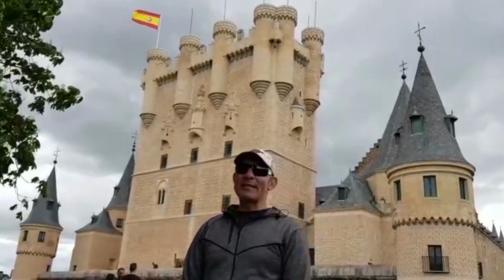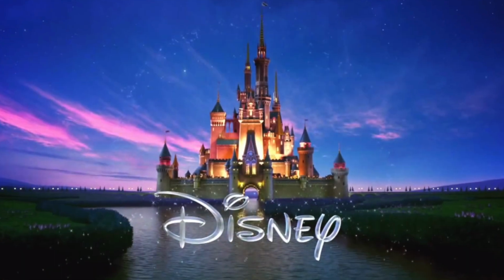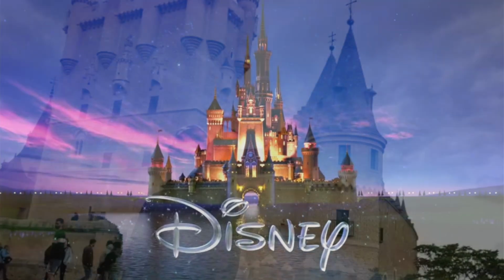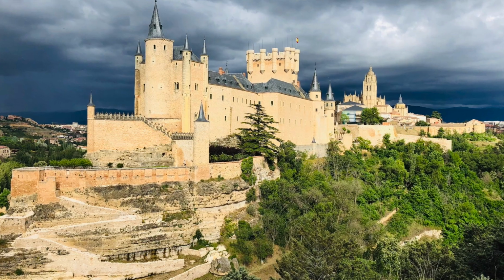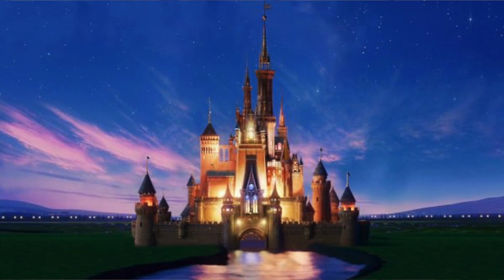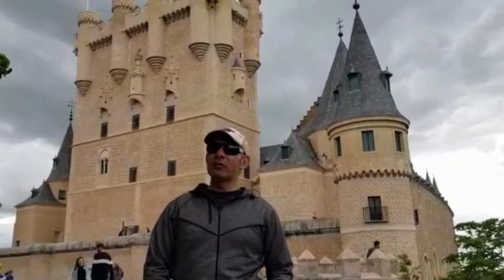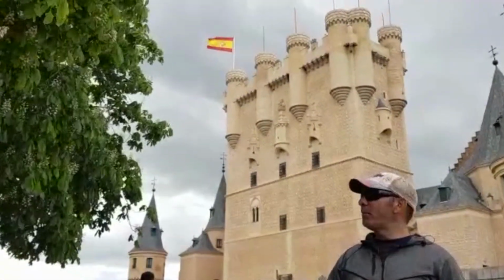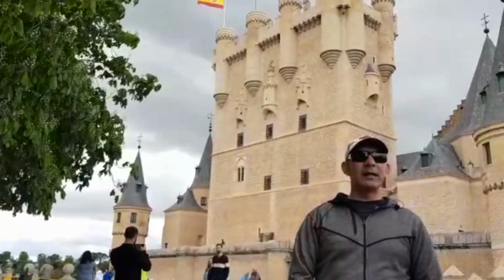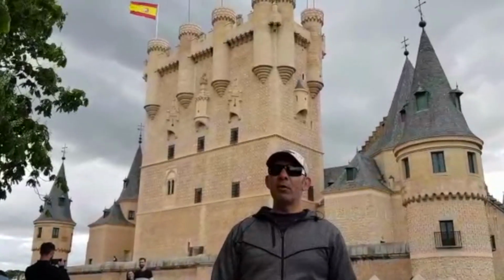This is what I meant when I said the Disney movies took influence from this castle. In every Disney movie, especially Sabrina movies, the castle they show is a copy of this original castle in Segovia. This is one of the most exciting and beautiful places in Segovia and one of the biggest landmarks as well. I would strongly recommend visiting this castle. We have been inside the castle as well. It's really amazing inside as well. Lots of history and beautiful paintings.